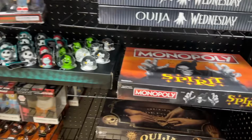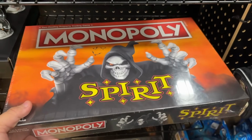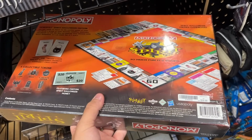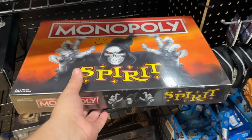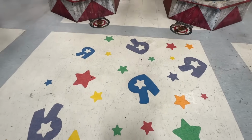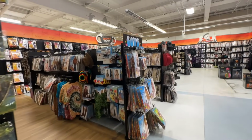Now I have to say, this caught my eye. They have other versions of Monopoly, but I've never seen this. It's a Spirit Halloween version. Monopoly's one of my favorite games ever, so this is really cool to see. I like this a lot. I'm not even joking. I'll probably buy this. So that was a Toys R Us turned into a Spirit Halloween. Also, the only other Toys R Us related thing I could find was this piece of art on the wall, but everything else was gone.